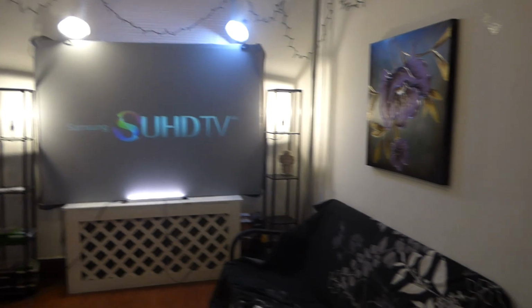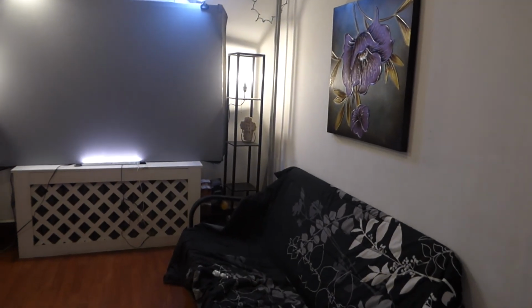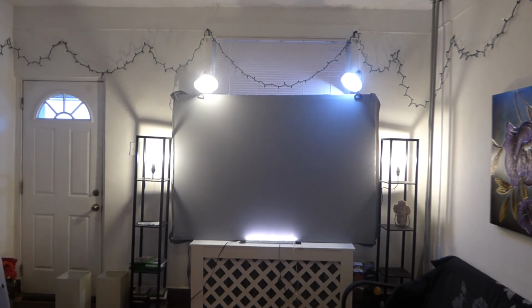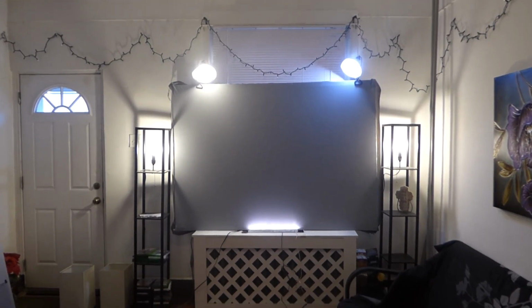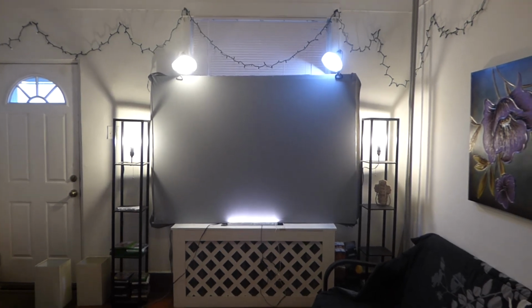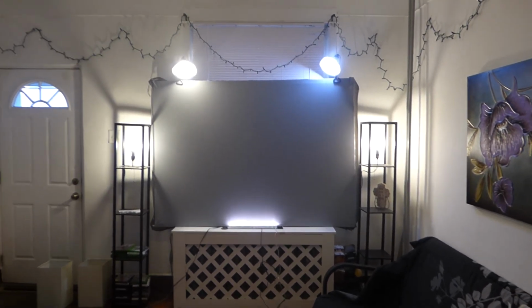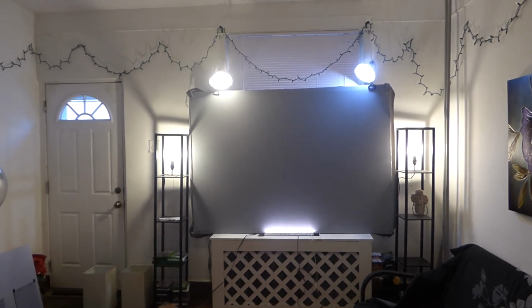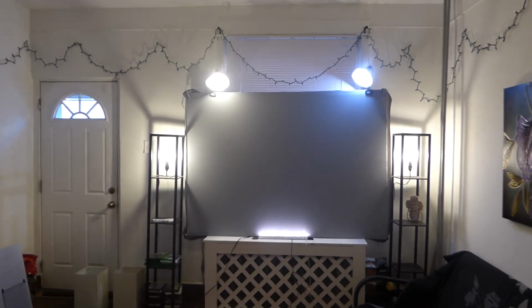Look at this. I gotta show you this one more time. Look how much light's hitting the screen. One thing to look for when you watch a video demonstration with someone who claims the screen is ambient light projection, ask them to block the projector and show the screen without the picture on the projection screen so you can see exactly how much light is hitting that screen.